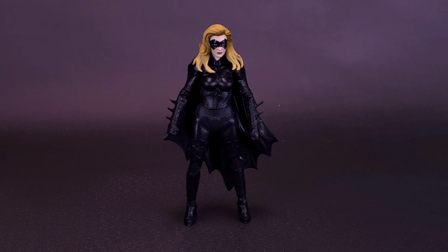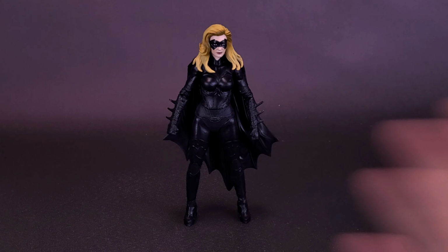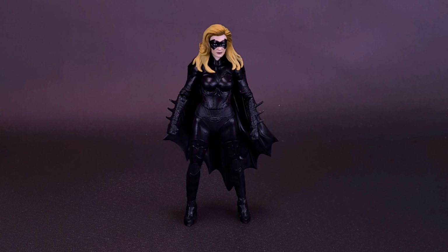Moving that to the side, while all those things were for Mr. Freeze, poor Batgirl does get squat. She doesn't have any accessories really whatsoever. Again, a continued trend with both the Batman and the Robin. None of these figures, unfortunately, have come included with any Bat gadgets.